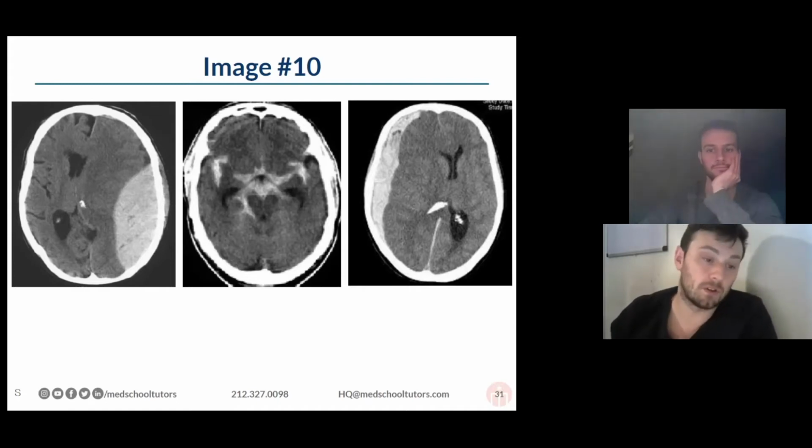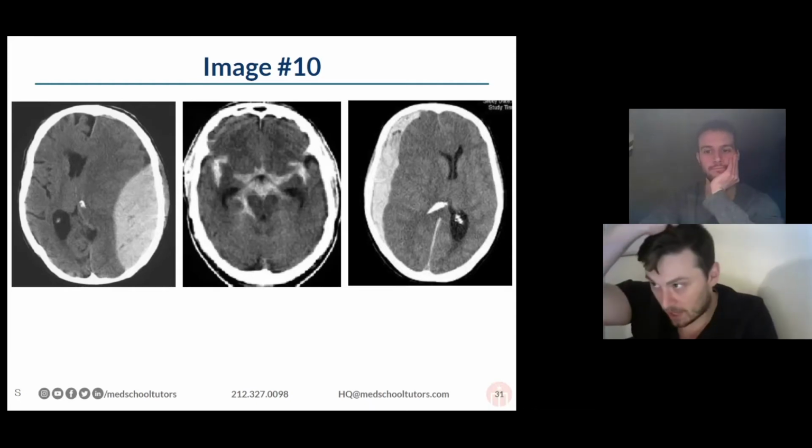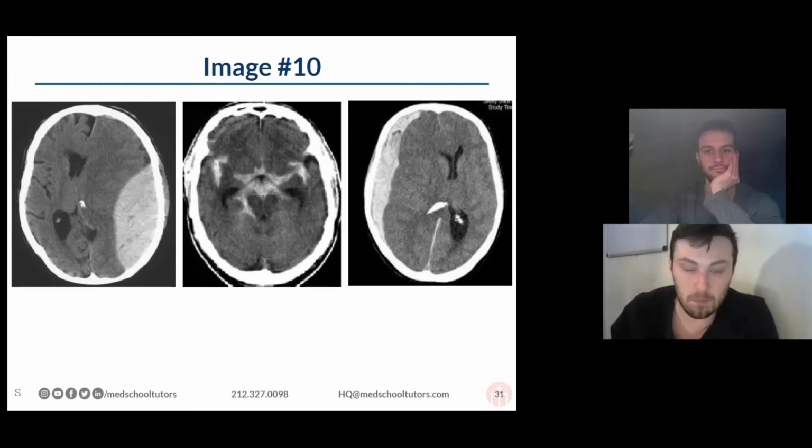And remember, your suture lines are what's connecting your scalp onto your head. So it compartmentalizes it. That's why the blood fills that little compartment and it can't cross over so easily. So yeah, lenticular shaped biconvex epidural hematoma.